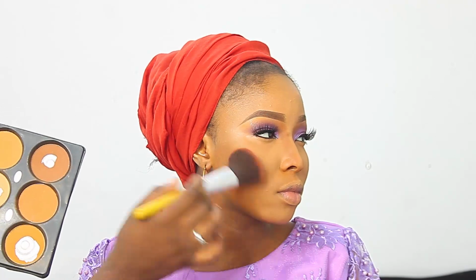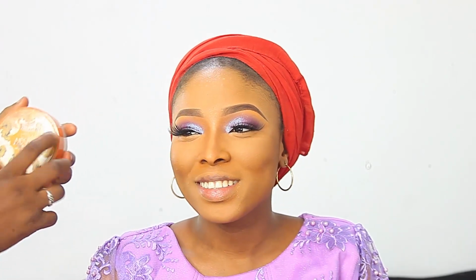So yeah, I'll be baking her face now using my Espon setting powder. I'll be applying that under her eyes, I'll be applying that where her highlighter share. So yeah.